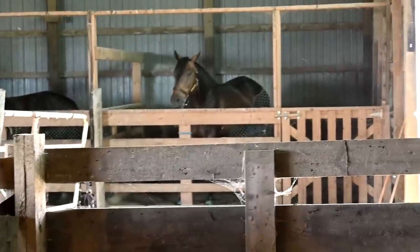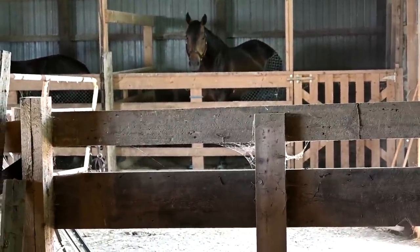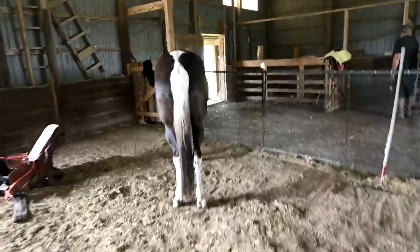That's why I asked everybody, where are we going to tack up? And they said, at the trailer. But there wasn't a lot of room at the trailer. Hi, Chino. How you doing? Once you put horses in here, it seems like a lot less big.